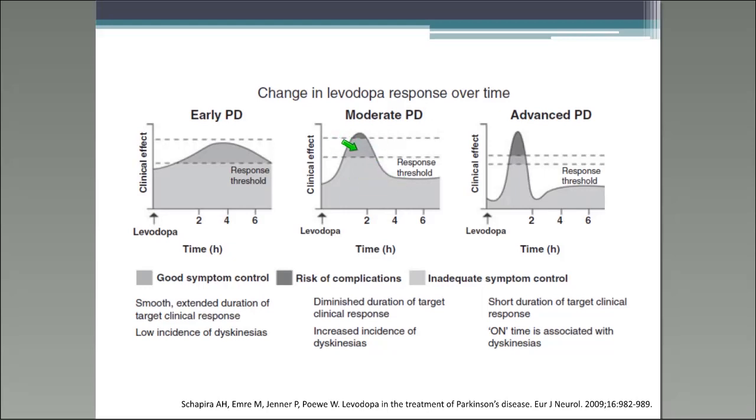Your curve isn't as wide, it's a little bit shorter, and you can see that the shortening might be less than 4 hours, maybe between 2 and 3. And you can also see that there's a chance of increase of dyskinesia past this dotted line. And then when we go to advanced Parkinson's disease, you can see that now the effects of levodopa are even shorter in duration, possibly only 2 hours, and it's a very narrow window from good symptom management, so good symptom control in between these two lines, to dyskinesia.